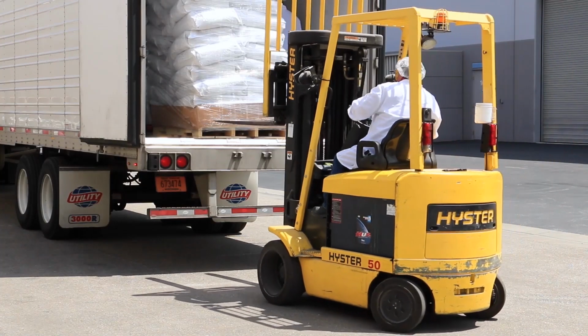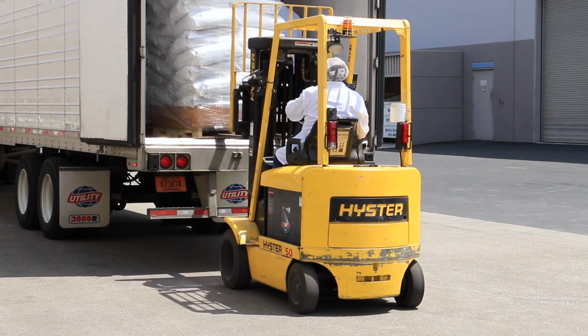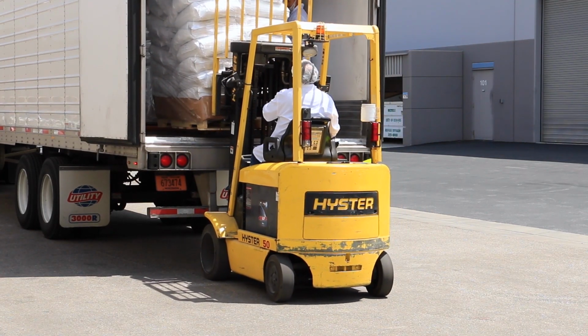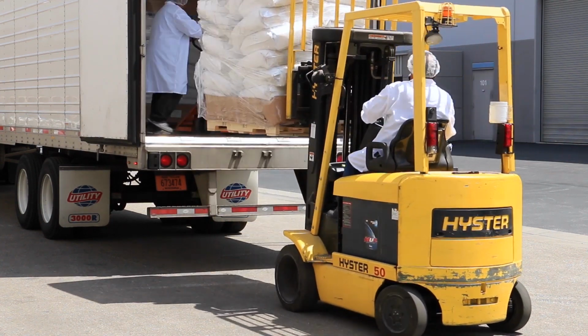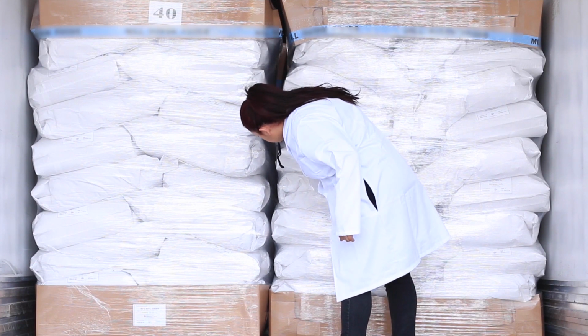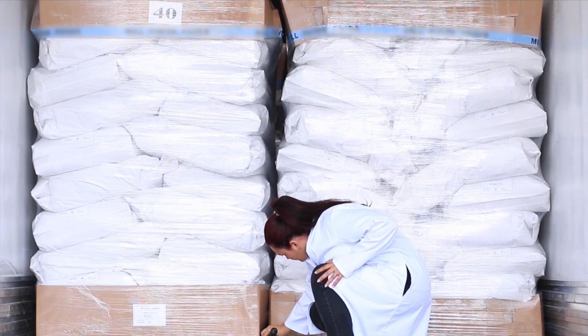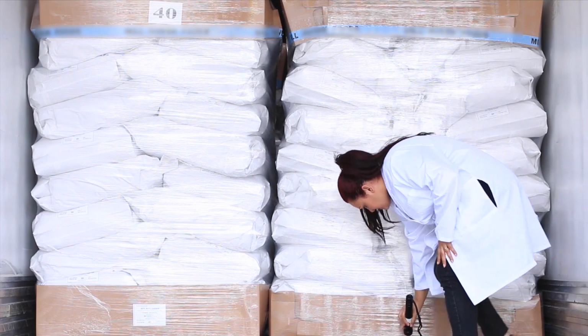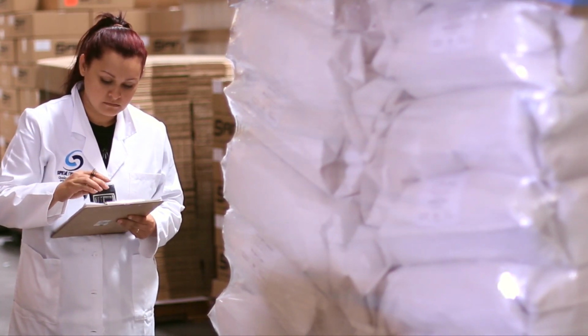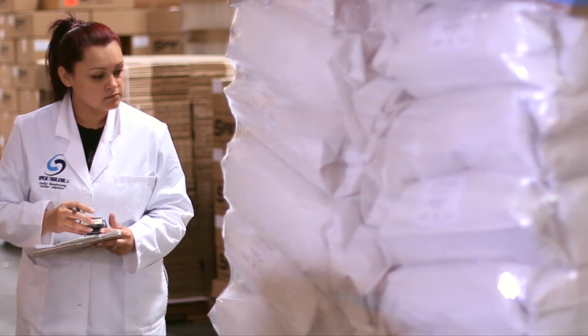SAN owned and operated trucks pick up approximately 75% of SAN's raw materials. This ensures that the contents are not being transported by a common carrier. Before unloading any material off the truck, they're inspected with an ultraviolet light to ensure that no raw material has been compromised in any way. To ensure freshness, packing slips as well as bills of lading are stamped with the date of arrival. Certificates of analysis, lot numbers, and purchase orders are all inspected and entered into the SAN inventory system.